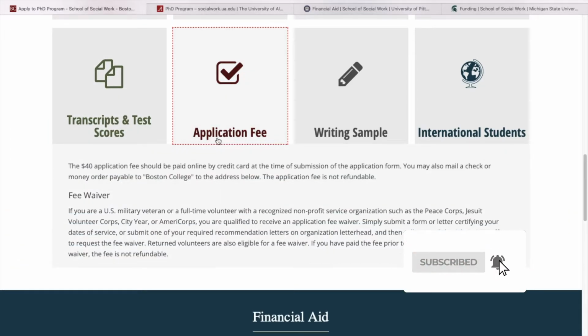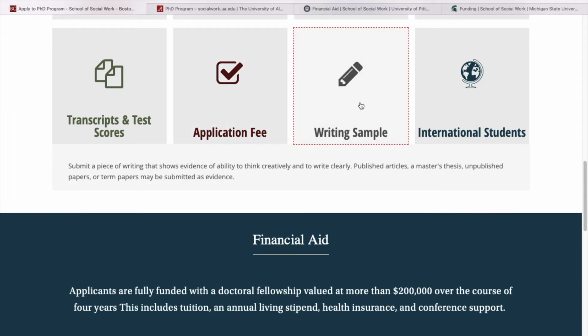Application fee. So it says the $40 application fee should be paid online by credit card, or you can use a check. But it says if you're a U.S. military veteran or full-time volunteer with a recognized nonprofit, such as Peace Corps, Jesuit Volunteer Corps, City Year, or AmeriCorps, you're qualified for an application waiver. And then for the writing sample, it says submit a piece of writing that shows evidence of ability to think creatively and to write clearly. Published articles, a master's thesis, unpublished papers, or term papers may be submitted as evidence.